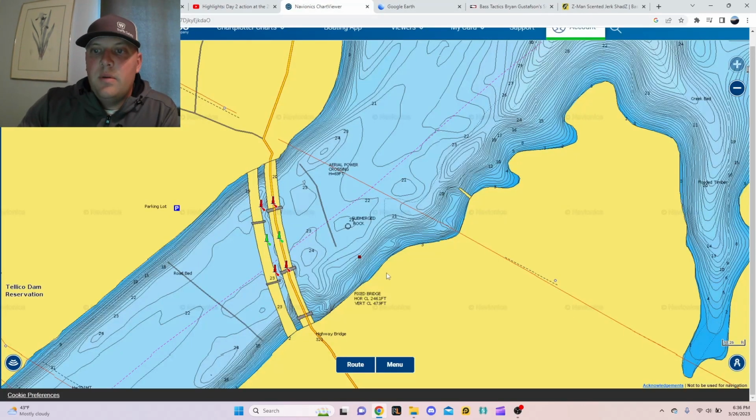Here on the Navionics, we've got some already identified submerged rock area right here. Also possible high spots here, a low spot there, and another possible high spot there. This isn't going to be incredibly accurate.